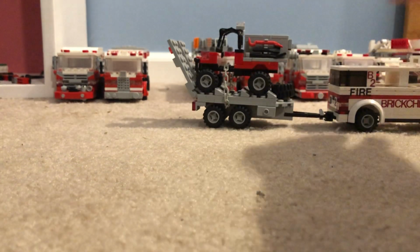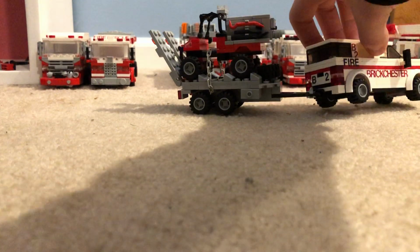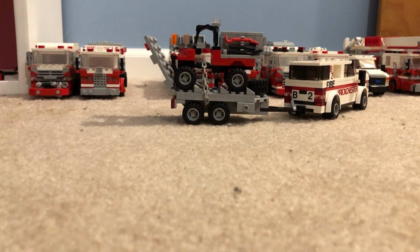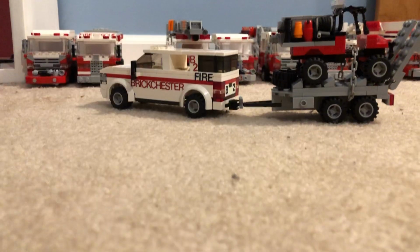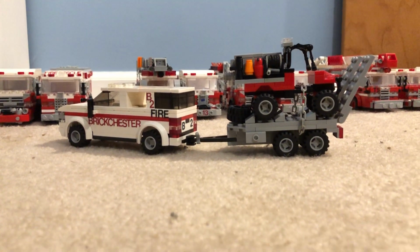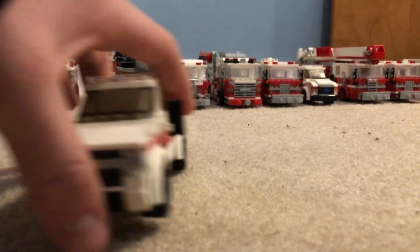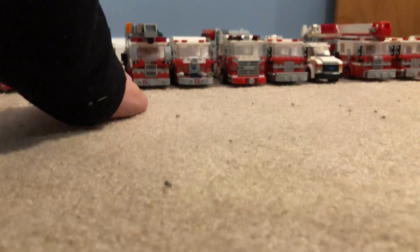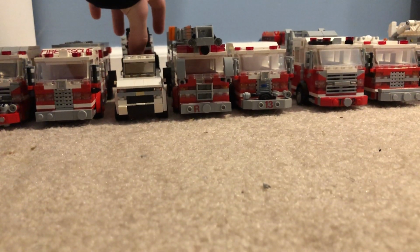Here's the Gator. The Gator hasn't changed either. Let me just show you the back of Battalion 2, it just says B2. That's pretty much it. I'm not going to make a whole video about it just because it's kind of a small truck. But yeah, here's that and the Gator, that's with engine 13 and truck 10. You'll notice that truck 10 isn't in its station right now. It's actually got a reserve company.